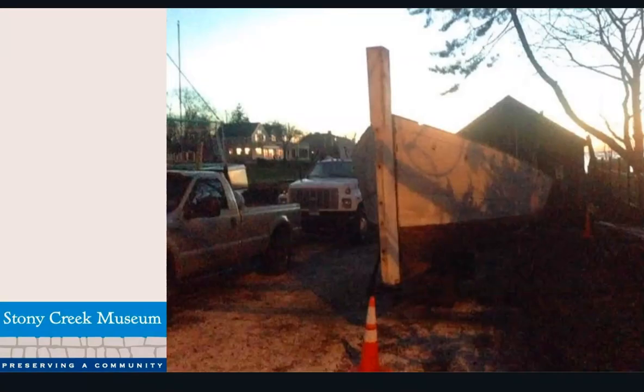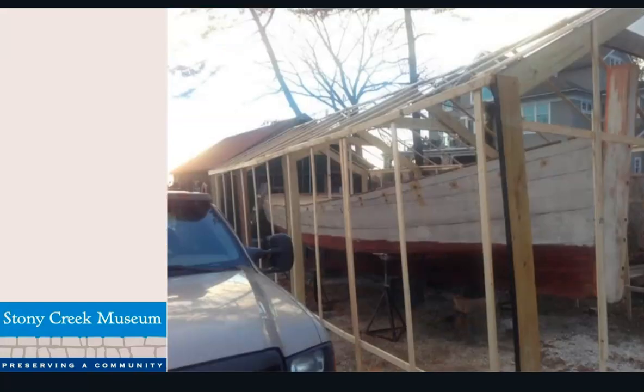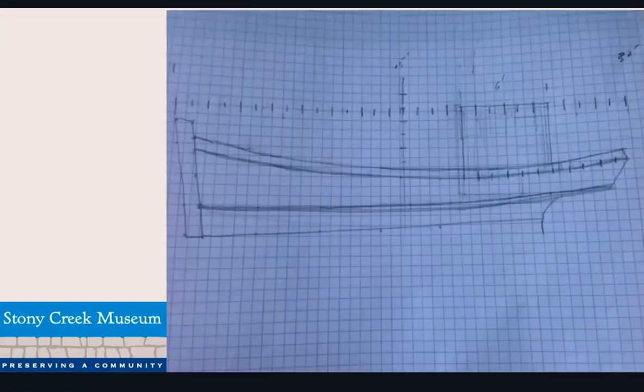And here she is in Connecticut 2 days later. And we got her blocked up in front of the shop and getting ready to go to town on her. Started immediately by building a shed around her to keep her out of the weather. I did a lot of drawings of the boat in order to get the scale and the proportions right.